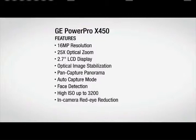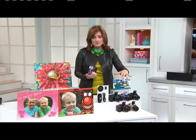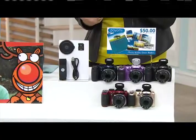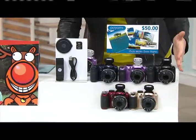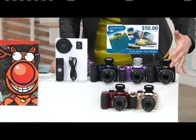I wanna break down the value because the value that we're doing at the best price ever and the lowest price ever for $129.95, look at everything you get. And we're doing free shipping, 4 flexible payments of $32.49.